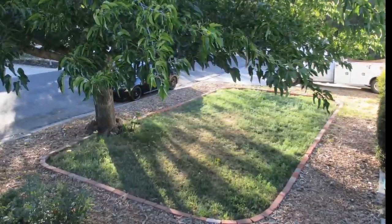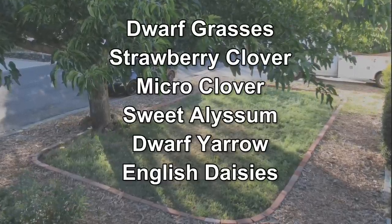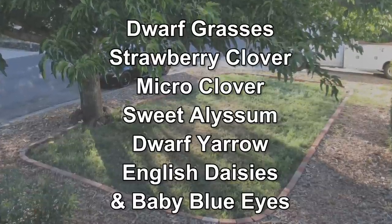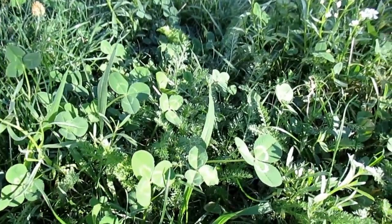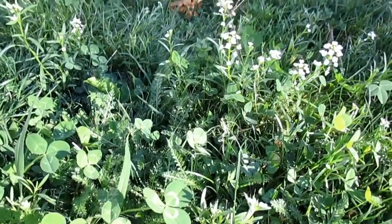The seed mix contains 8 varieties of seeds, including dwarf grasses, strawberry clover, micro clover, sweet alyssum, dwarf yarrow, English daisies, and baby blue eyes. Because the mix contains nitrogen-fixing clovers that naturally self-feed the lawn and the low-growing flowers, other than in the very beginning, you're not going to need to get out there and do any fertilization.